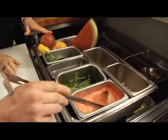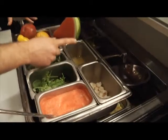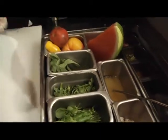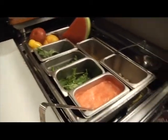We have the watermelon soup already made up here. We have some rock shrimp and red wine vinaigrette. And of course the watermelon. But let's talk about how you prepared the shrimp before we assemble the salad.